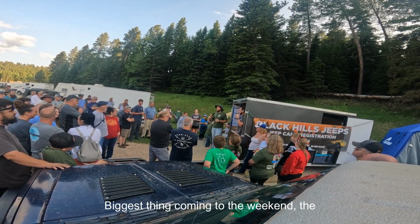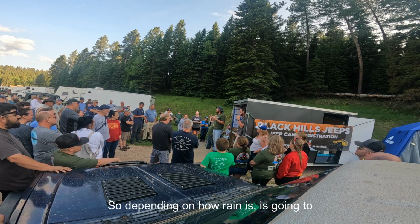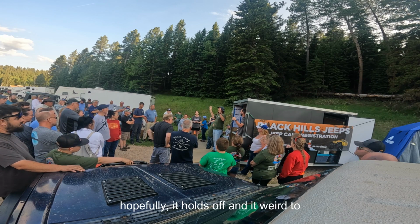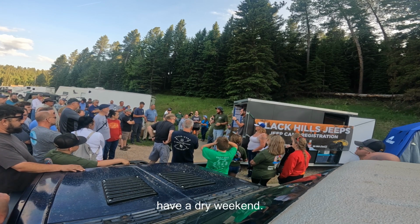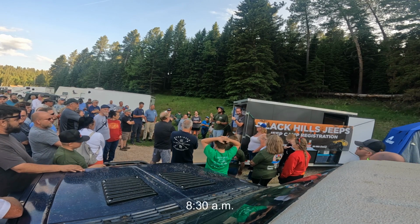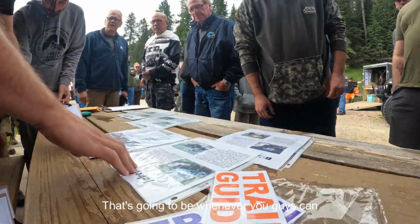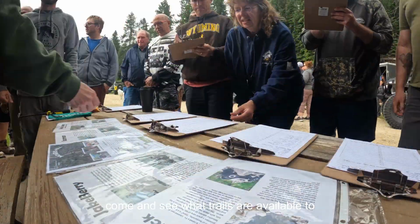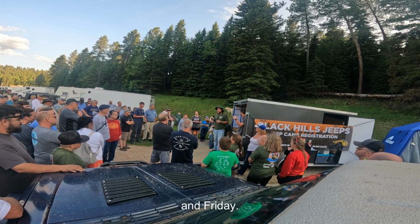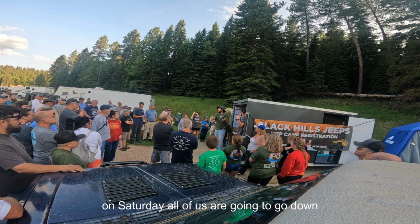Biggest thing coming into the weekend, the weather is looking a little spotty, so how the rain goes will determine what trails we run that day. Hopefully it holds off and we're going to have a dry weekend and be able to get out and explore. Coming into tomorrow, 8:30 a.m. is trail sign up. That's whenever you guys can come in, see what trails are available to run, and get signed up. Thursday and Friday, we're going to be all over the hills. Then on Saturday, all of us are going to go down into Camp 5.